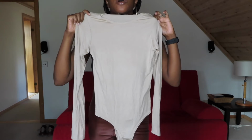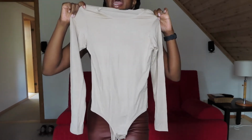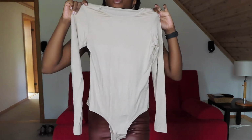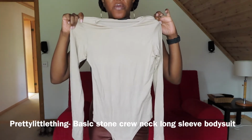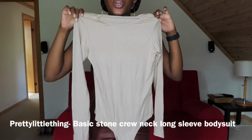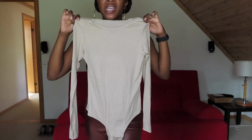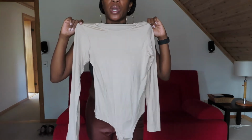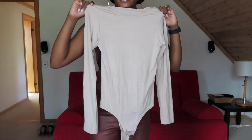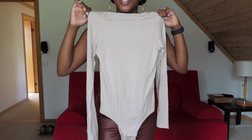So I also picked up this beige body. It's a long sleeve beige bodysuit, and it also stretches quite a lot, and the material is very similar to the t-shirts, so it's very comfortable, very soft, and very stretchy. As I said, these pieces should be staples in your closet because they are so comfortable and they can basically be worn all year round, but more so when it's cooler. So yes, I'm going to try this bodysuit on for you guys, but I just wanted to show you how it looks.